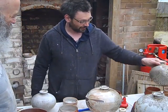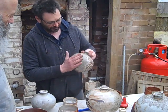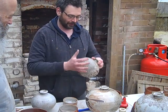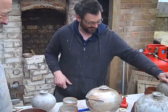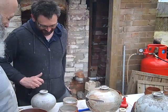I don't like that. That was an experiment anyway, because I put the glaze on, then I put wood ash on, then I put more glaze on, then I put more wood ash on to see what would happen. And that's what happens. And I don't like it. You find out that's not good.